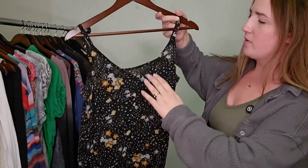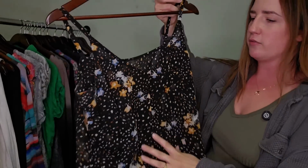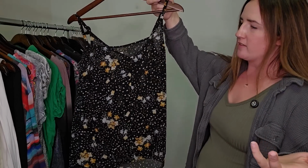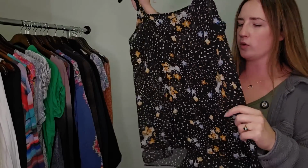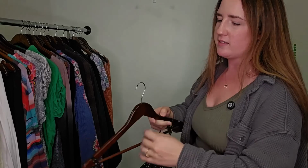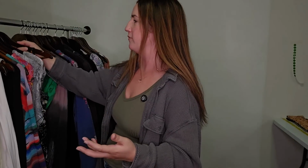All right, next up, this is Cobby. I've had some really great luck with this brand, especially in their floral tops. It was at the bins, so I grabbed it. I'm probably going to list this for around 25, but yeah, their floral tops do well. Even if I send out offers and it sells for 20 bucks, $1.50 into 20, I'm still making about $15.